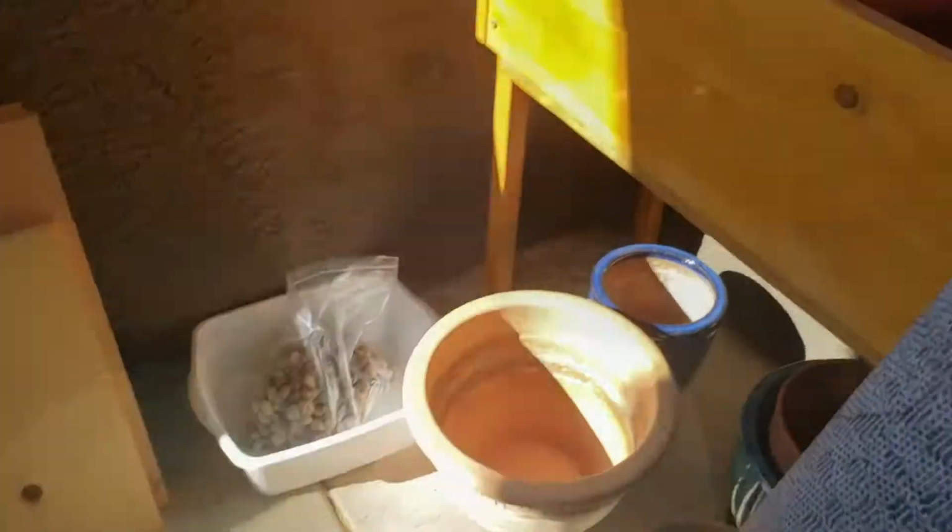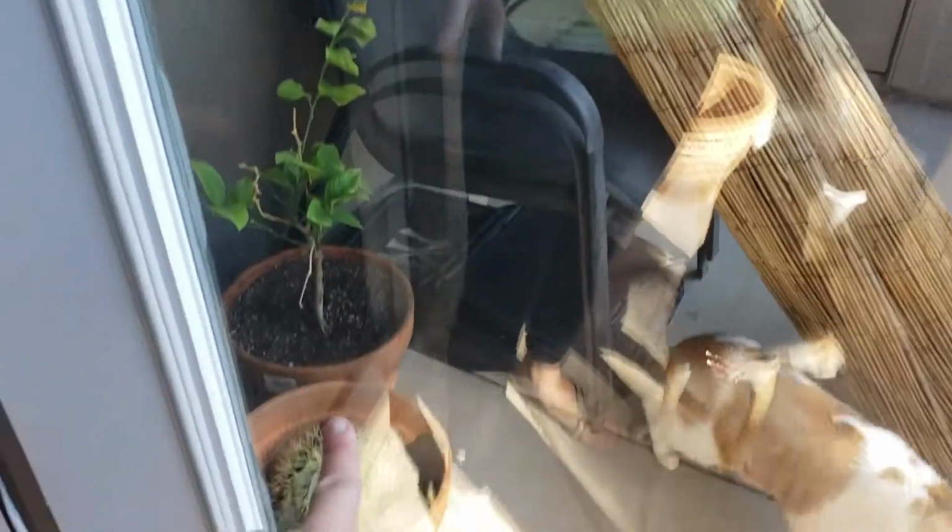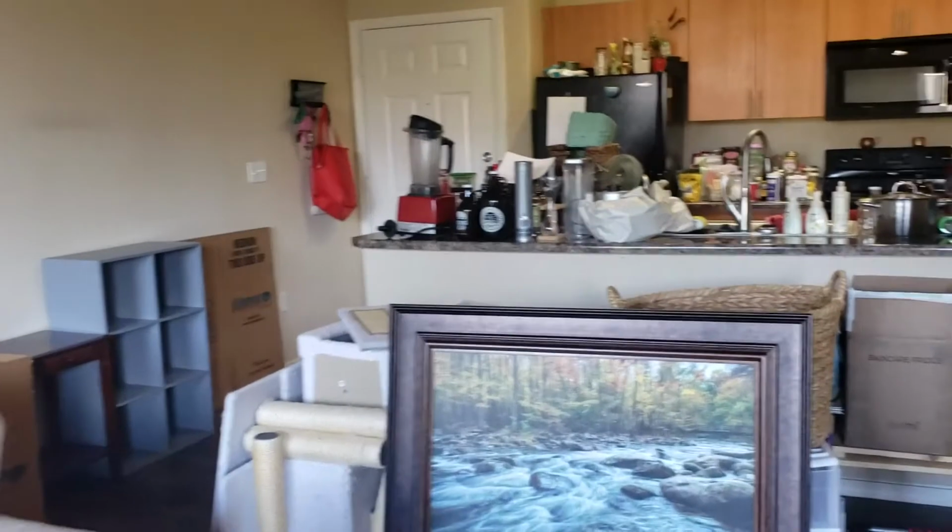Good morning, everybody. Today is day 2 of the shipment. They're probably gonna be here all day long, and I pretty much packed everything, so they were just taking their sweet time. So I feel like they're gonna be here for like 6 hours today, because there's a lot to do, so let me show you. Got all this stuff that's going. There's Fluffy. Plants have to stay. I'm not allowed to take any plants. Sadness.